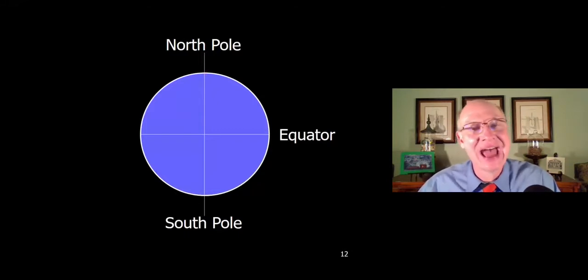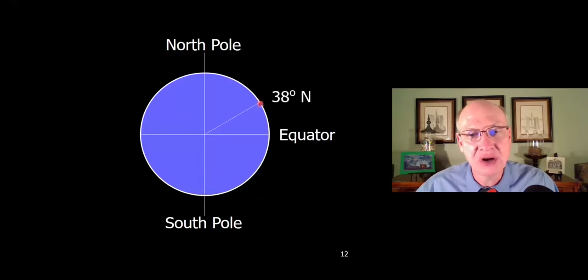And when I say that I'm here at a north latitude of 38 degrees north latitude in Charlottesville, this is what I mean. Charlottesville is located on the globe such that it is 38 degrees north of the equator. A better way to say this is if I was standing down here at the center of the Earth, and I looked there, this angle right here, the angle between the equator and where Charlottesville is located, that angle is 38 degrees.